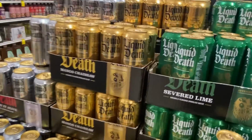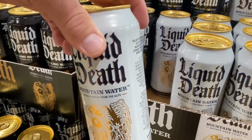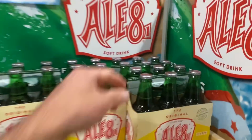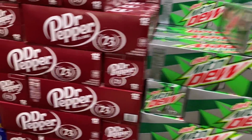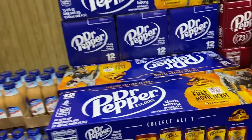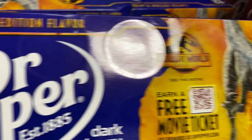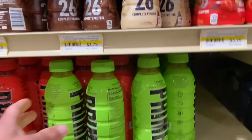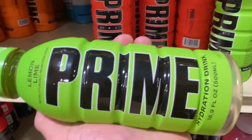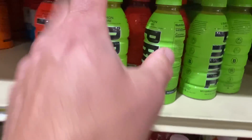You talk about marketing geniuses, the people that came up with the Liquid Death canned water. You've got to give it to them. Ale-8, the great Kentucky ginger ale soda. Is there something I don't know? Is there a new Jurassic World movie coming out again? Limited edition Dr. Pepper Jurassic World cans. I'm actually loving the new Prime drinks. These are really good. These are made by the YouTuber, the Paul family, Logan Paul. But these are really good.